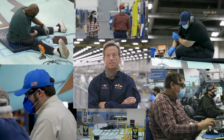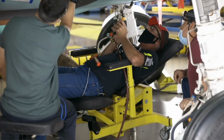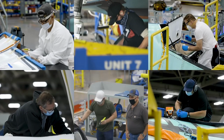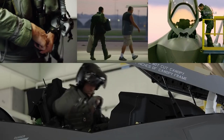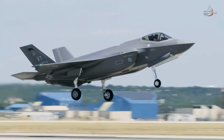Behind me, you can see that we're fabricating F-35s. We have created a safe work environment for our subcontractors and the men and women that build the F-35. We're building them, we're flying them, and we're testing them because the world hasn't stopped and our F-35 operators need to have this jet in the air to protect the men and women around the world.